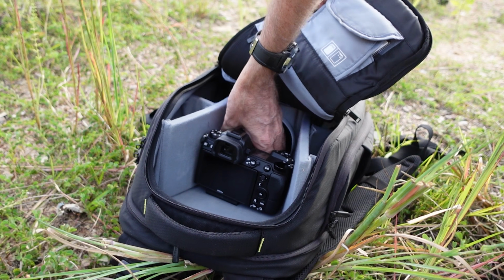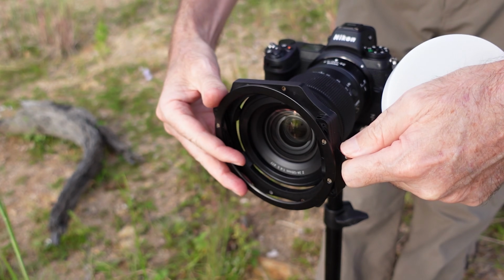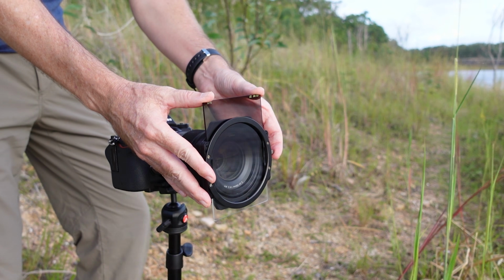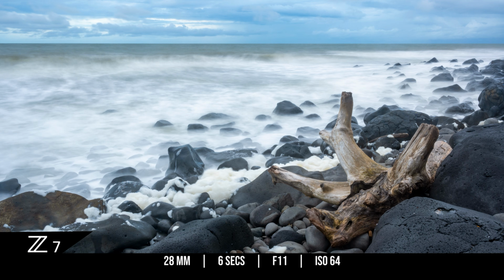But for me personally, the true one and done lens would be the Nikon 24-120mm because of its compact size, its lightweight, it's got that constant f4 aperture right throughout the zoom range. And it's sharp. It's a great lens. I've had this lens now for just over a year and a half, and I'd much rather be walking around all day with this lens as compared to the Tamron.